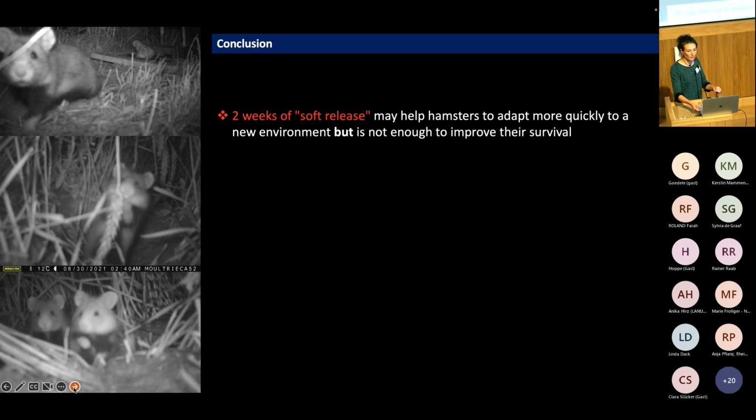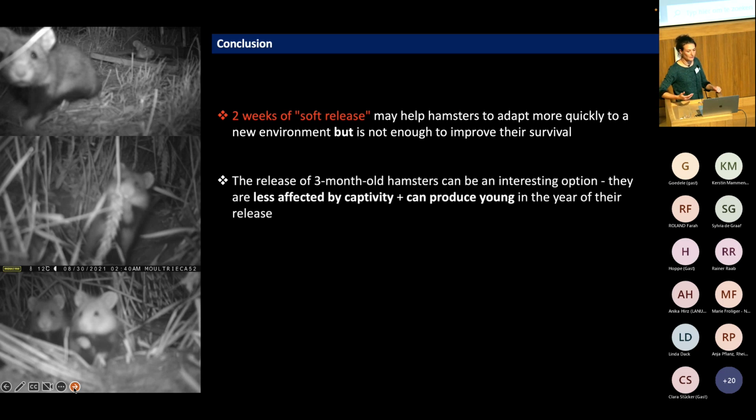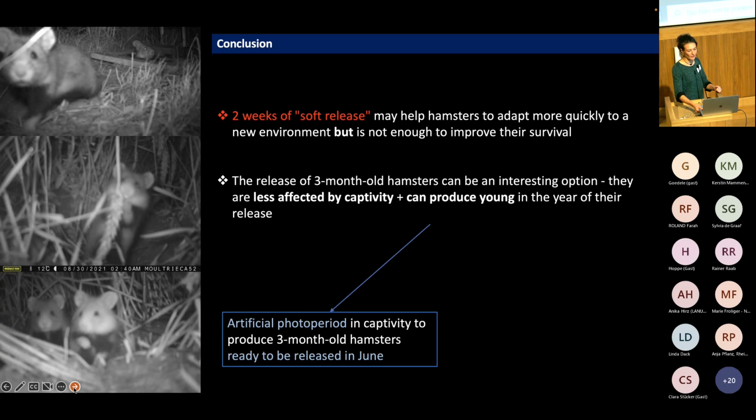To conclude, what I can say so far is that the 2 weeks of soft release may help the hamsters adapt more quickly to a new environment, although it doesn't seem to be enough to improve their survival after the release. Also, what we saw was that the 3-month-olds were able to survive as well as the adults, and they were able to reproduce. So maybe it could be interesting to improve the restocking program by releasing young individuals. Also, to have 3-month-old hamsters in mid-June, we had to artificially modify the photoperiod in captivity. Maybe in every breeding center that is not going to be possible.